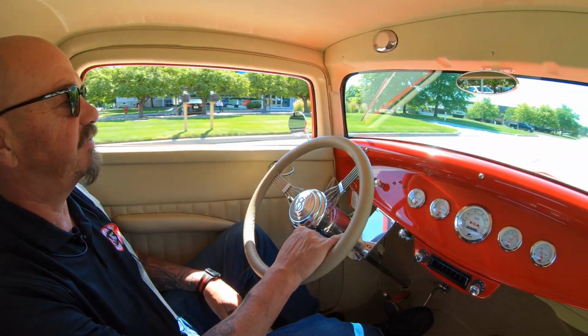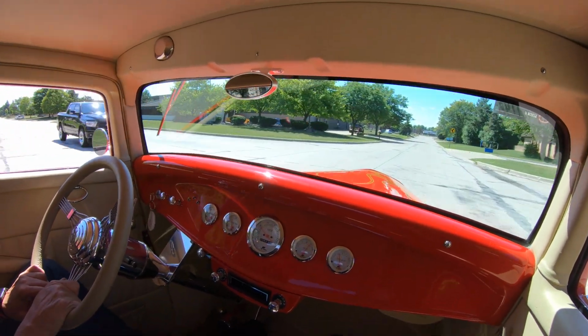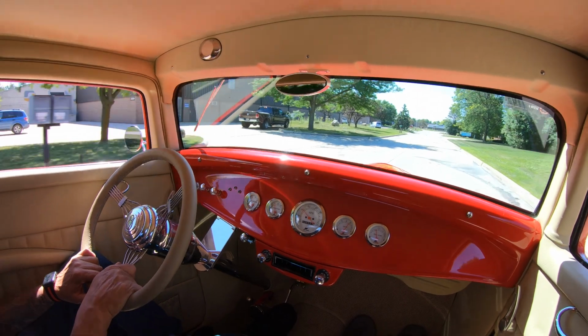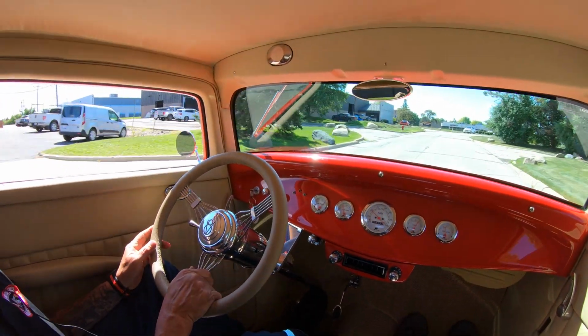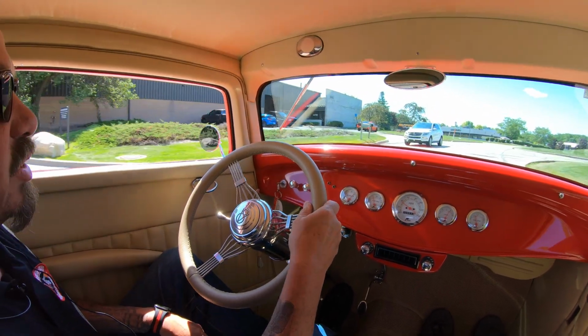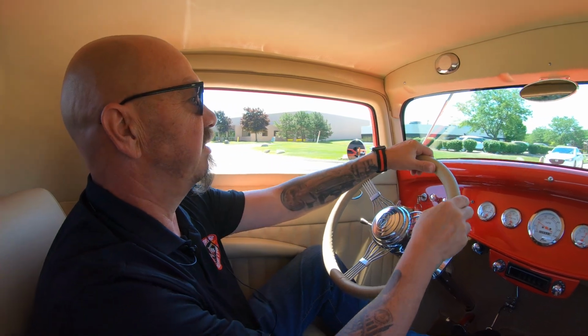All right, let's take this 32 for a ride. We got Ford power up front, looking sweet, feeling sweet. Tell you what, one nice little street rod right here, guys. Going down the road nice and straight. Tell you what, it's pretty rare too to find a guy who puts a Ford motor in these street rods.